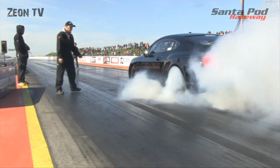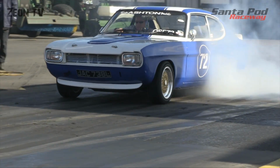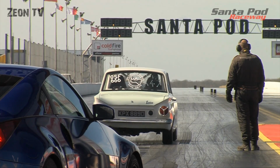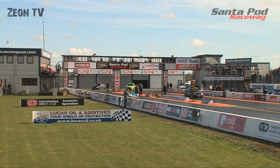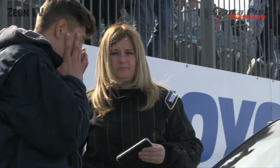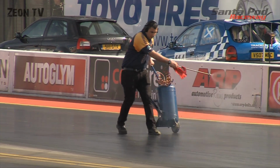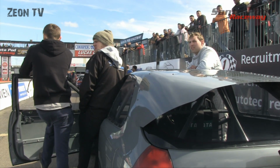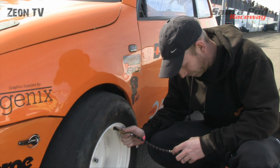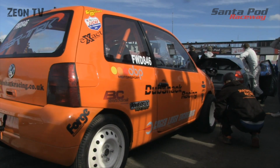So that's the first qualifier finished, and as the Run What You Brung cars take to the track, there's just 1 hour for drivers to change setups and find out what went wrong last time out before they're due out for session 2. And here they are, ready for the second qualifier. A bit of track prep going on there. Well, no sign of Ben Dalgleish after that smoke last time out, but we do have the first appearance of Danny Moulton in the VW Lupo.